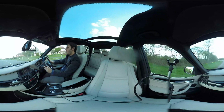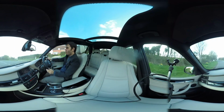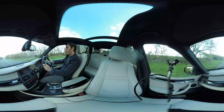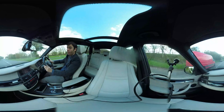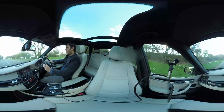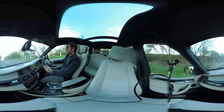If you are in the town, it's a great urban car. It has the prestige of an upper range BMW. It has the luxury of a 7 Series. It has the driving dynamics virtually of a 5 Series, just elevated, and they're just such good all-rounders, really.